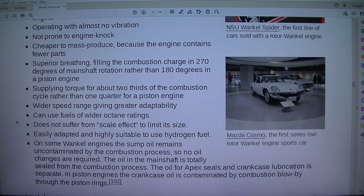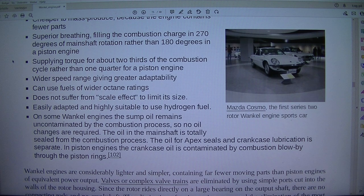Superior breathing, filling the combustion charge in 270 degrees of main shaft rotation rather than 180 degrees in a piston engine. Supplying torque for about two-thirds of the combustion cycle rather than one-quarter for a piston engine. Wider speed range giving greater adaptability. Can use fuels of wider octane ratings. Does not suffer from scale effect to limit its size. Easily adapted and highly suitable to use hydrogen fuel.